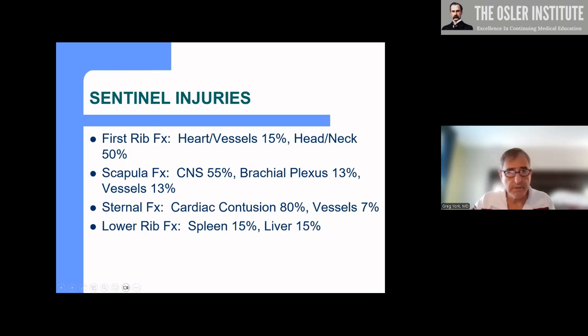This is a slide that talks about sentinel injuries that you can find, injuries to the chest and other injuries that may be associated with them.